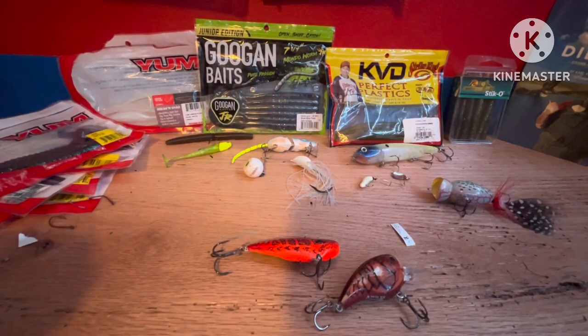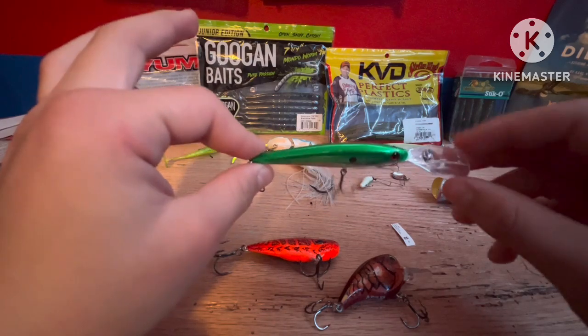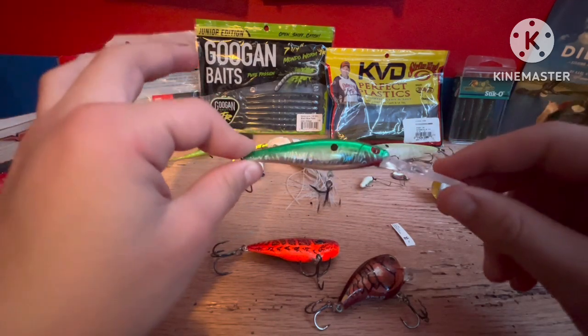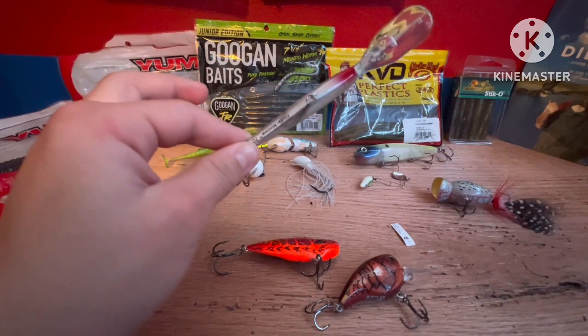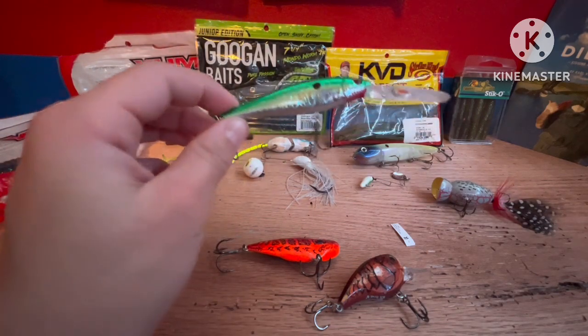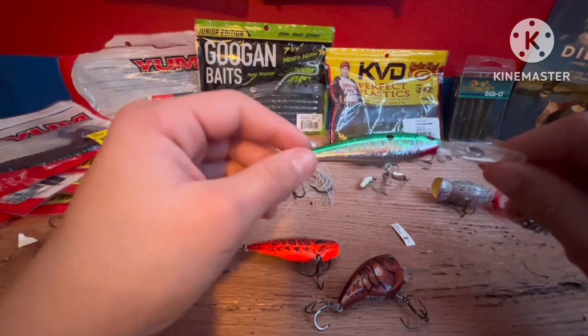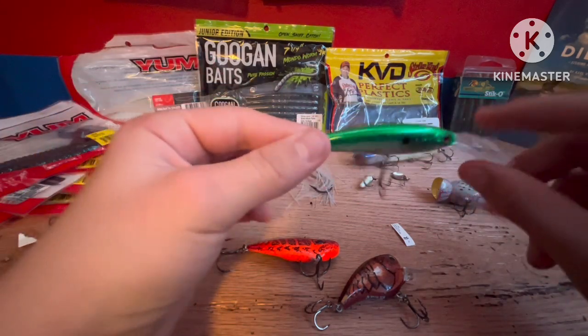Second bait is a jerkbait, preferably a deep jerkbait. So this is a Flicker Minnow by Monster Bass. This is a deep one.